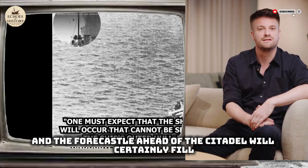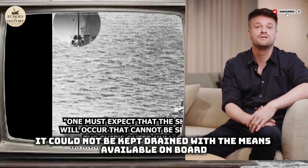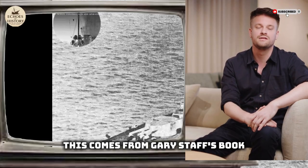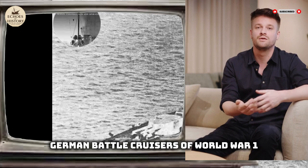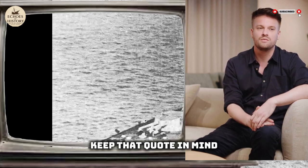This comes from Gary Staff's book, German Battlecruisers of World War I: Their Design, Construction, and Operations. Keep that quote in mind as it will be important to Derfflinger and especially her sister, Lützow. By early September 1911, the design was ready.